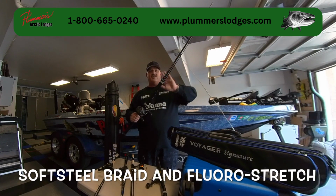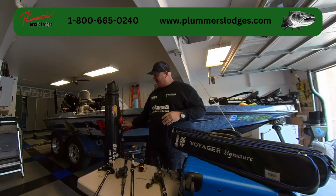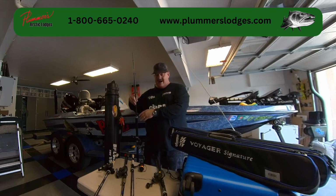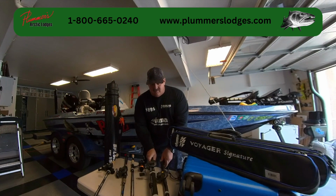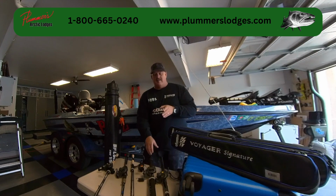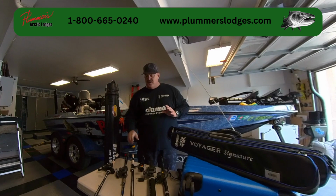Really cool system. It's a 3-piece rod. Like I said, when you break this down and strap it, it's going to fit in this box. Awesome. So I have a backup for a backup. I have a spoon rod for trolling, or my big 3-way system for big crankbaits.